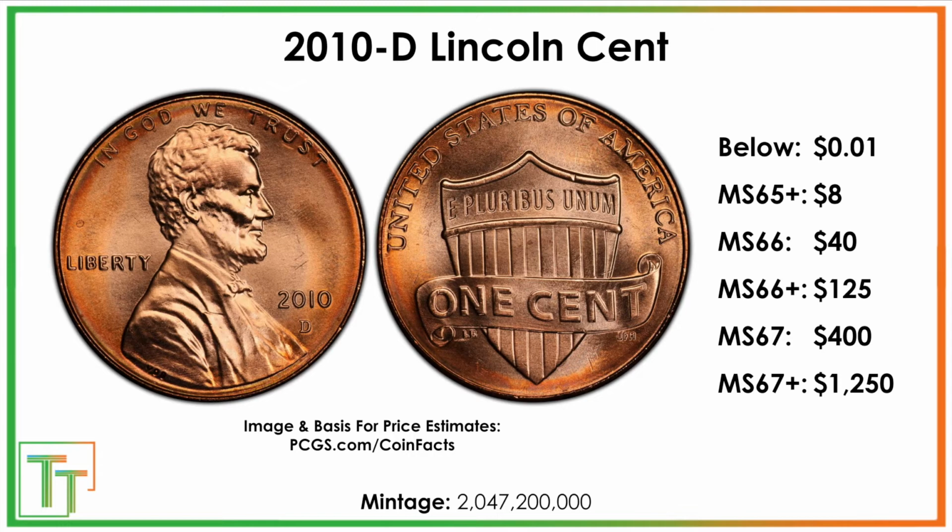However, there is some premium for really nice examples, and mint state 66 is actually when it starts getting a little bit valuable at about $40. Now there is some grading risk and it's not the most liquid market, but mint state 66 plus coins sell for about $125, and these are for PCGS graded coins. Mint state 67 at $400, mint state 67 plus at $1250, but you really have to have some flawless examples. I believe the one in the photo is a mint state 66. So that's sort of very minimal problems with these coins. Many of these circulated. It's going to be tough to find, but you can have some conditional rarity.